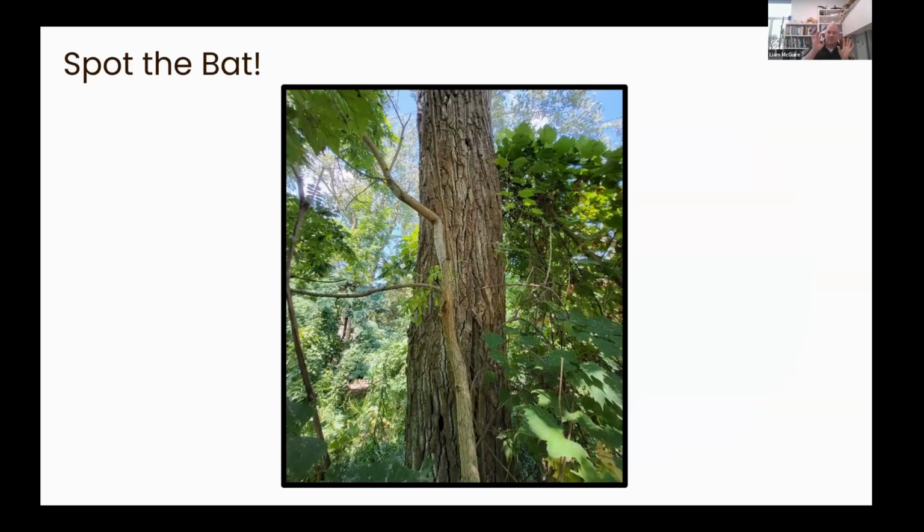Let's do one more. Can you spot the bat in this one? This one we've made a little bit easier again. If you're taking a look at this tree, I'll even help you out. It's the big tree in the background, not that small tree in the foreground. On that tree, we could even narrow it down. Is the bat on the upper half or the lower half of that tree? Hopefully you're looking and you're trying to figure out where the bat is.